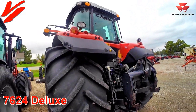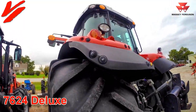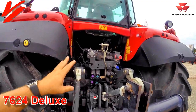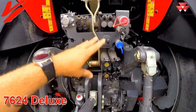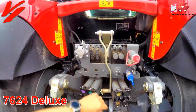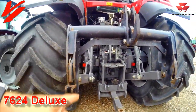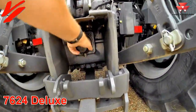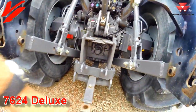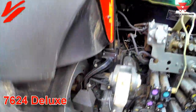This thing only has 758 hours on it. It's got the external three-point raise and lower switches, PTO stop switch, got four sets of remote valves, it's got the Power Beyond hydraulics to run your planter, that's your top link bracket there, got the quick hitch on it, got your PTO, gonna have your 540 and 1000, big and small thousands. Got your clevis drawbar. Does have hydraulic cab suspension on this tractor.